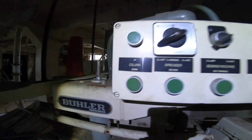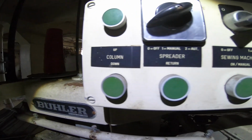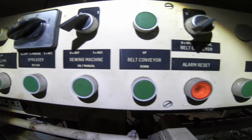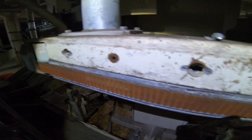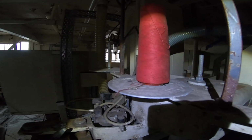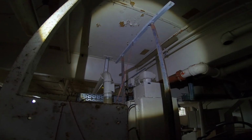Right, if you remember, I mentioned the little conveyor belt that side. There was another one here, which is exactly the same size, but this one runs into this, I don't know what you call that, sort of chain, but it's above one of the big tanks, but I don't know what that's for. But the interesting thing about this is, it seems to be some sort of giant sewing machine. If you look at the control panel, there you go: spreader, sewing machine, belt conveyor alarm, column, emergency stop, but belt driven. But if you look here, it's got thread on it for the sewing machine. Now why is that needed?